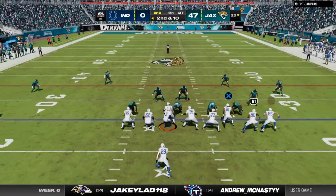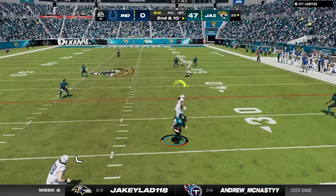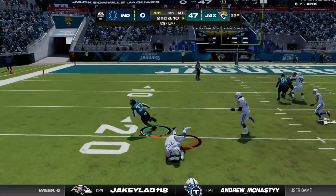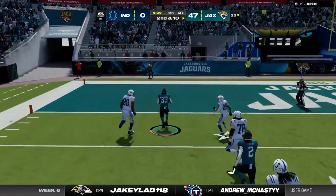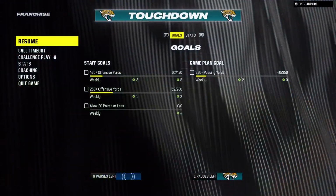Tempo. 2nd and 10, back to the air with Richardson. And oh my goodness, here's a 5th interception. It's Devin Lloyd with a pick, and he will take this one home.